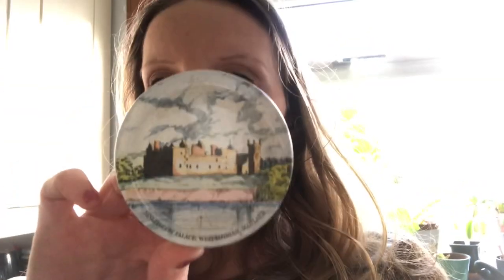I've already got one of the other kinds as well. I think that's on my shelf in the sitting room. I've probably showed you that before. But this one is slightly different because it's marmalade. And the lids are really nice. That's Linlithgow Palace on the lid. The other one doesn't have a lid.